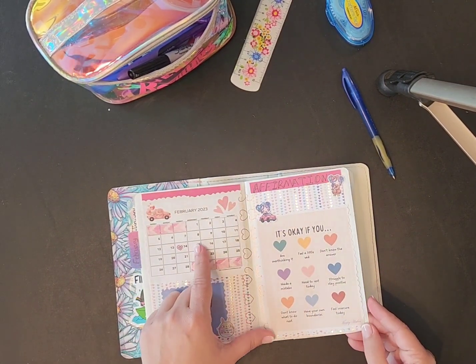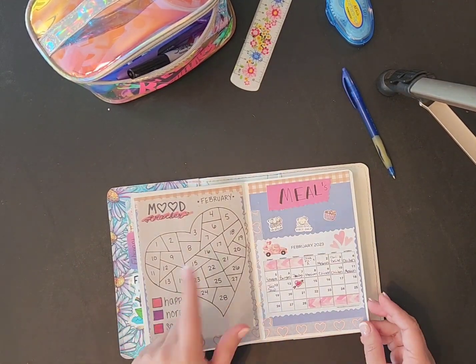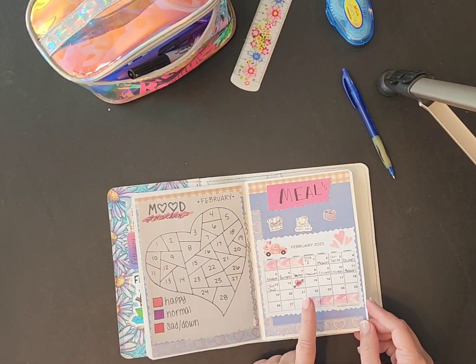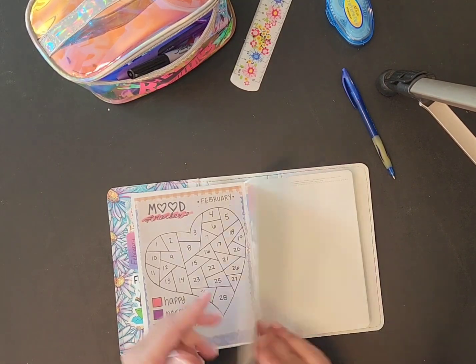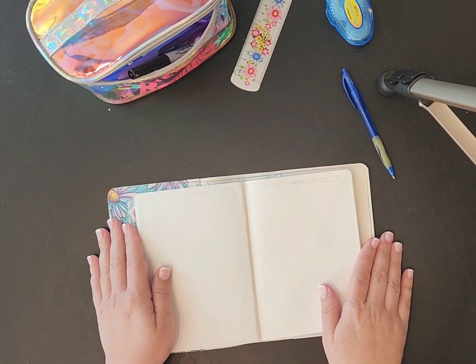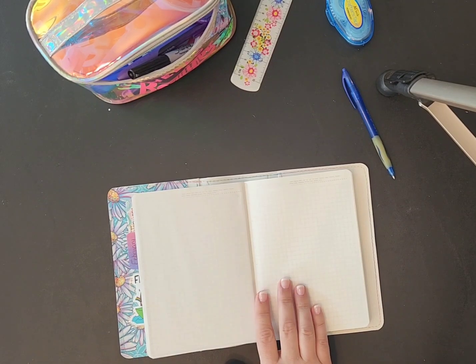This is my last spread. I have not filled it out except putting the heart on today. I have not colored in my mood tracker. I've got to do that. I have filled out my food and my meals. And I think we're going to have chicken and rice tonight. That's what I'm feeling. I've got some chicken laid out. So, I have not picked out a kit.